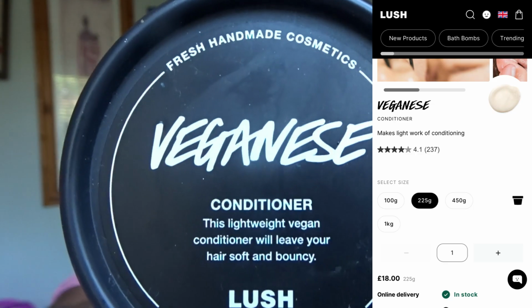So they haven't developed hair colouring products yet. All they've got is their henna. But apart from that, when it comes to hair products, everything else they've got, my daughter loves it. She goes in every 6 weeks to get her hair done, and normally picks up products that she needs. So this particular product is called Veganese, and it's the conditioner that she actually really likes.